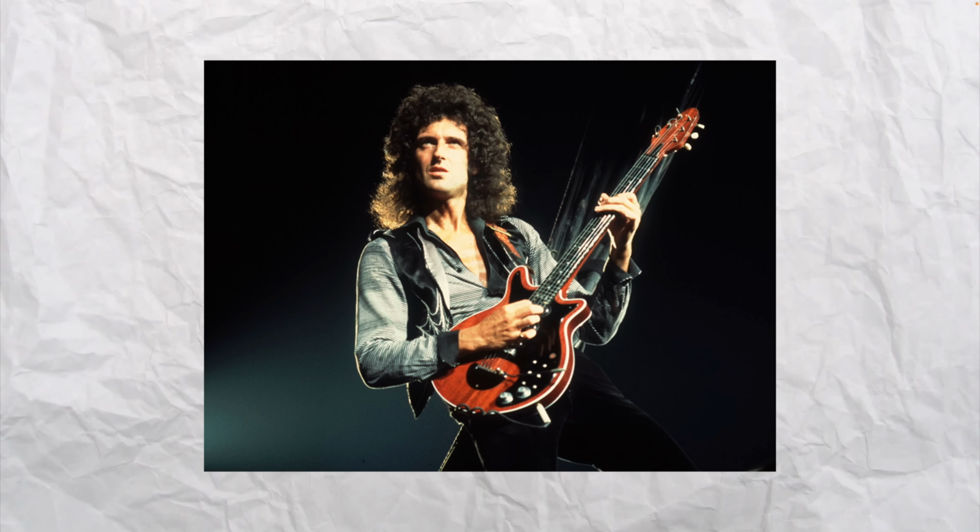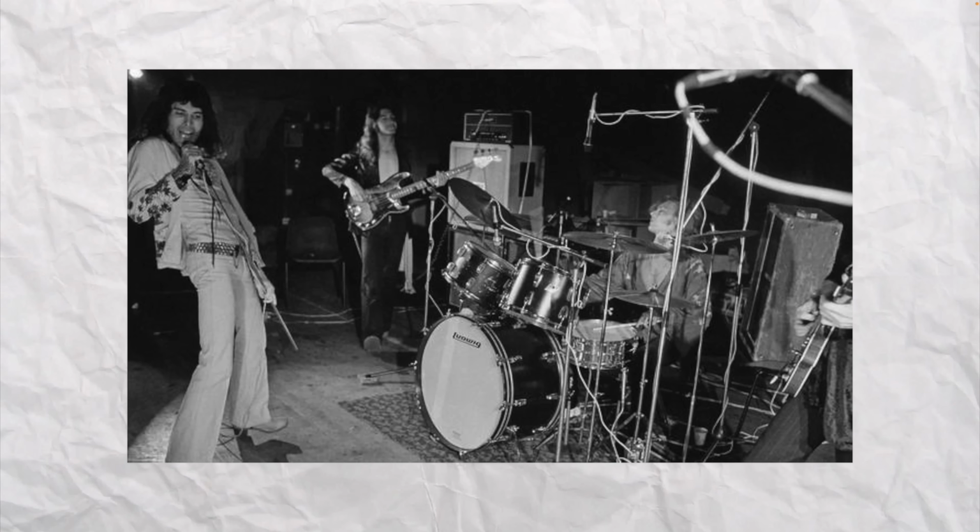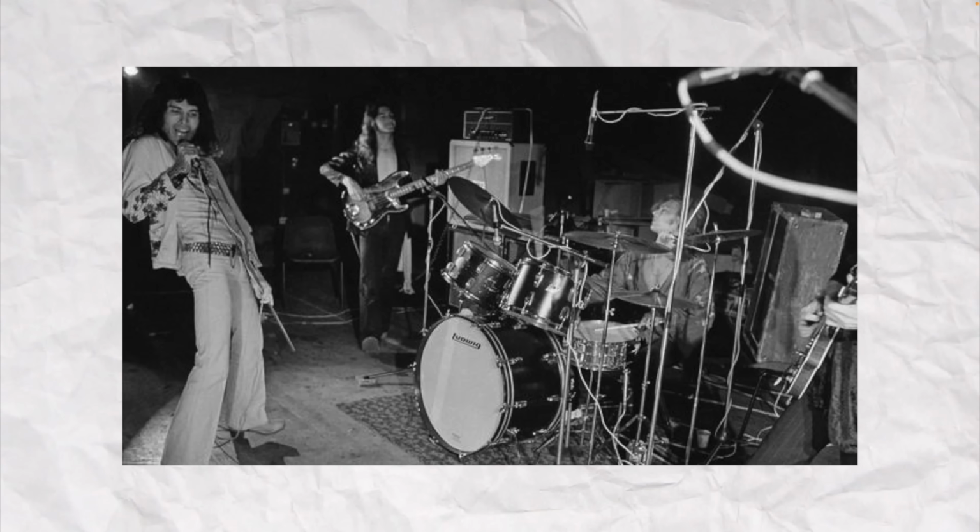Brian May is another famous AC30 user. And the way he used his Red Special guitar and treble boosters to push those amps to their absolute limit and record some of the most recognizable guitar sounds and guitar solos ever put to tape. For me, it makes the AC30 one of my favorite amps of all time.